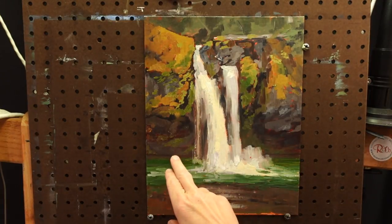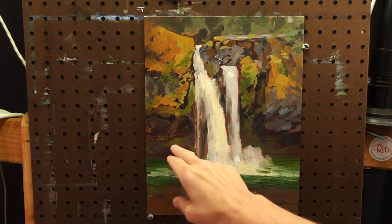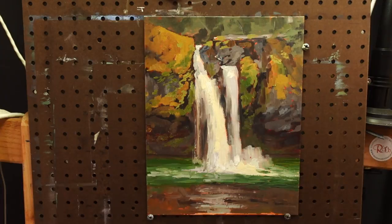I'd like to add just a little bit of a greenish glow down here from the reflected water hitting the face of this cliff. I'll play with that. And that should be it. Sounds like a lot, but it's really not. It shouldn't take me long at all, and I really want to try not to overwork this one. I think it's very close to being complete as is. I'll get after it and I'll show you what I come up with.